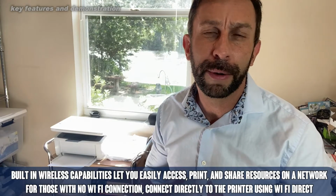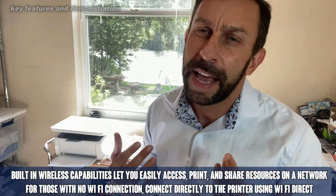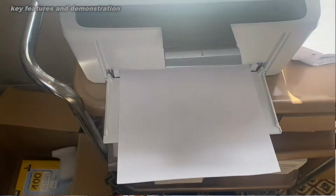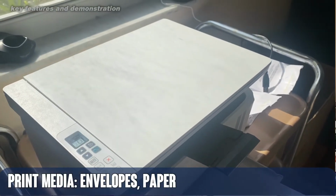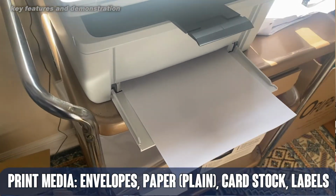HP has been known for their printers and their printing power for decades, and the fact that you can get a laser printer. Now, why do you want a laser printer? One of the big things is price. You get great value with a laser printer. The cost per sheet is ridiculously low compared to an inkjet. So if you're looking to save money in the long run, laser printers are where to go. You're not spending a ridiculous amount of money on cartridges.